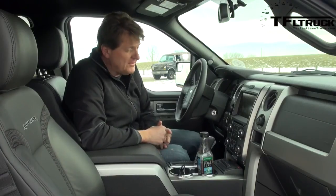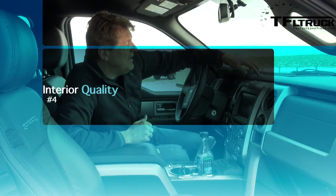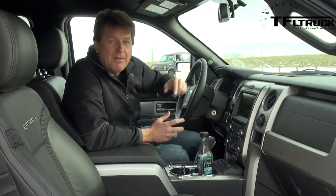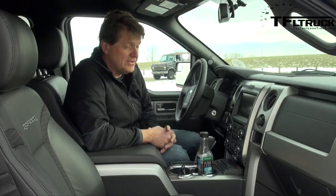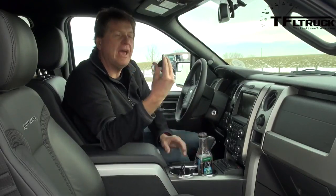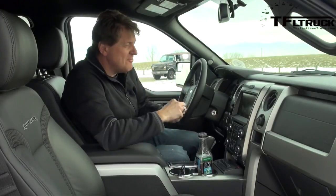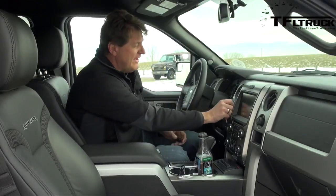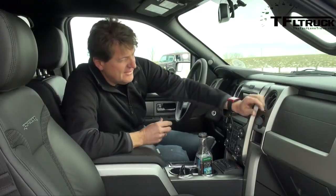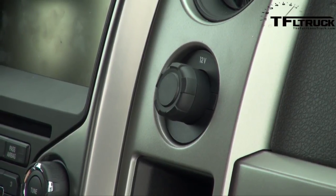Number 4 on my list of top 5 things that need improvement is the interior quality. This plasticky elephant skin. Last time I saw something this cheap and plasticky was probably on a 30-year-old AMC Pacer. And check this out. This is my iced tea cap. It's pretty sturdy. It's about the same amount of plastic and quality as this 4-wheel drive and this 12-volt lever. I mean, that's just silly cheap. Come on, Ford. On a $50,000 truck, you can put in some better parts than that.